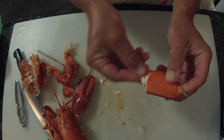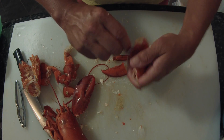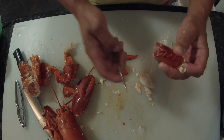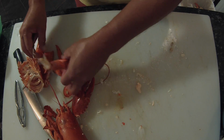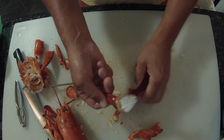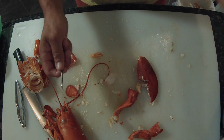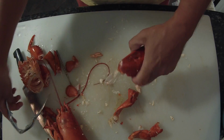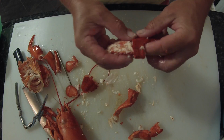If you hold the butter, lobster meat is very good for you. It's a great source of protein, providing 28 grams of protein per cup, and a great source of heart-healthy omega-3 fatty acids. In 3.5 ounces of lobster meat, there's only 96 calories and about 2 grams of fat. Lobsters can grow up to 4 feet long and weigh as much as 40 pounds.